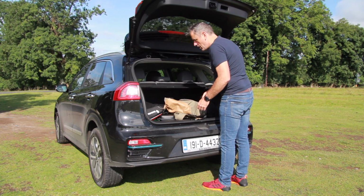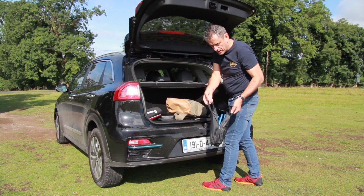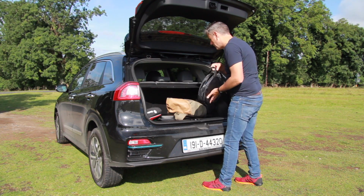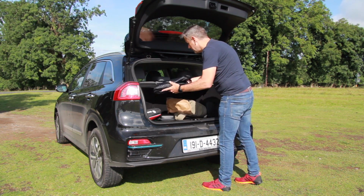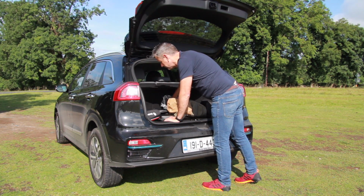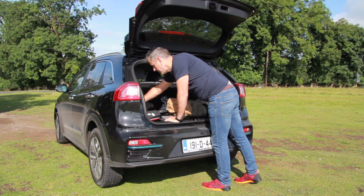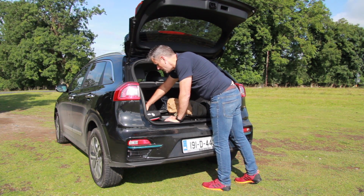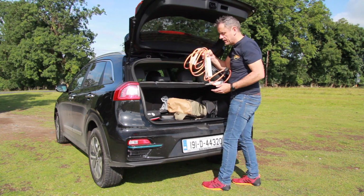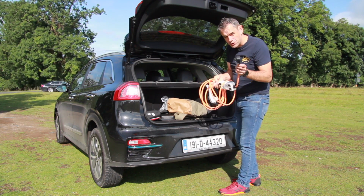In here I have my charging cable, which is my normal up to 22 kilowatt charging cable, and this one is the granny cable. I've lots of stuff in here today. So my little granny cable, we call this a granny cable in Ireland. This puts the standard charger on the front of the car down to a 3-pin plug.